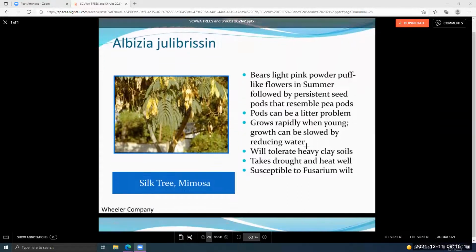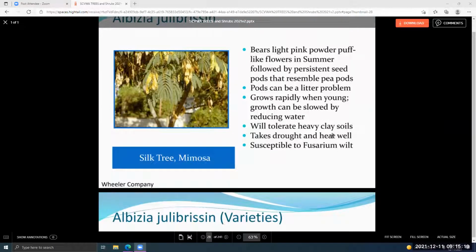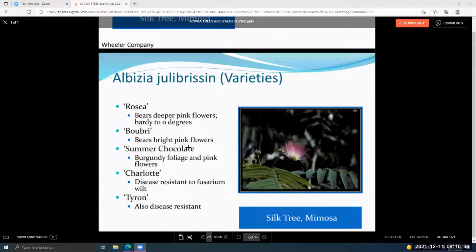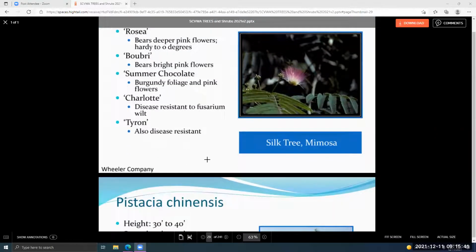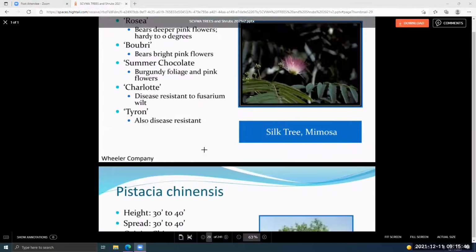Okay, grows quite easily here. Takes the drought and the heat quite well, and does not need to be watered very frequently at all. There's a picture of the flower, and there are some different varieties, but as a rule, mostly pink, and as you can see, some of them are more resistant to certain diseases. None of them are resistant to making a mess, though.